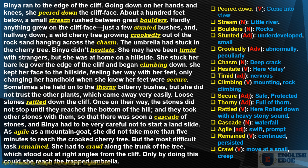The stones did not stop until they reached the bottom of the hill, and they loosened other stones with them, so that there was soon a chasm of stone, and Binaya had to be very careful not to start a landslide. So at this time, Binaya was standing in a very dangerous and deadly position, just to save her umbrella. On one side there is a profound cliff or a chasm, and on the other side a steep mountain. In this position, Binaya was standing in a very dangerous position just to save her beautiful blue umbrella.